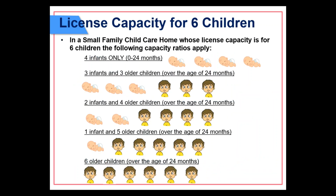License capacity for 6 children. In a small family childcare home whose license capacity is for 6 children, the following capacity ratios apply. 4 infants only, between the ages of 0 to 24 months. 3 infants and 3 older children, over the age of 24 months. 2 infants and 4 older children, over the age of 24 months. 1 infant and 5 older children, over the age of 24 months. 6 older children, all over the age of 24 months.